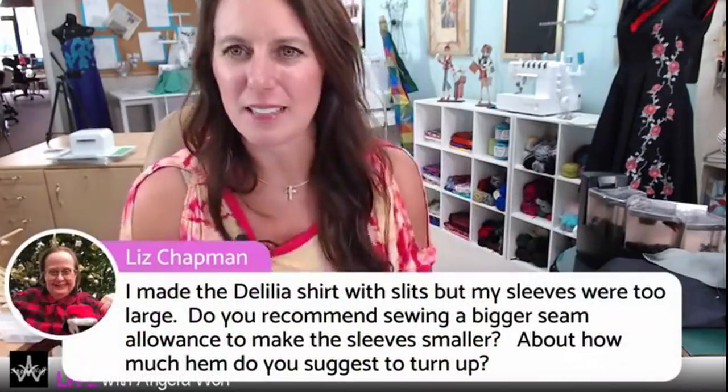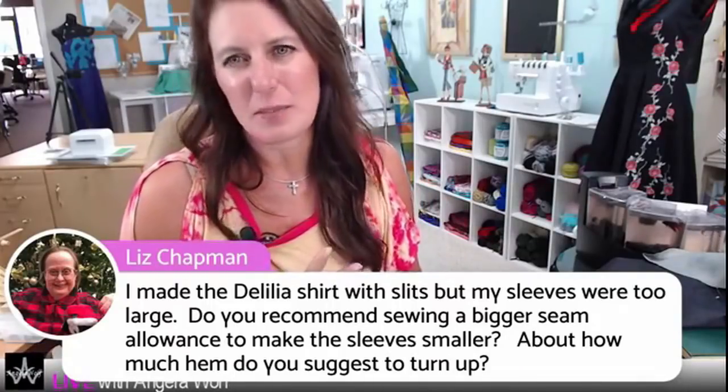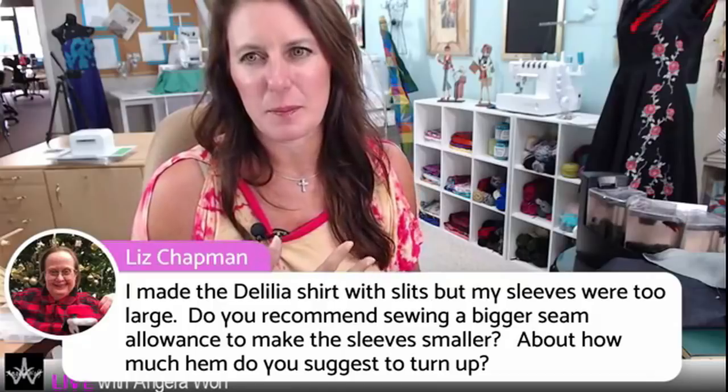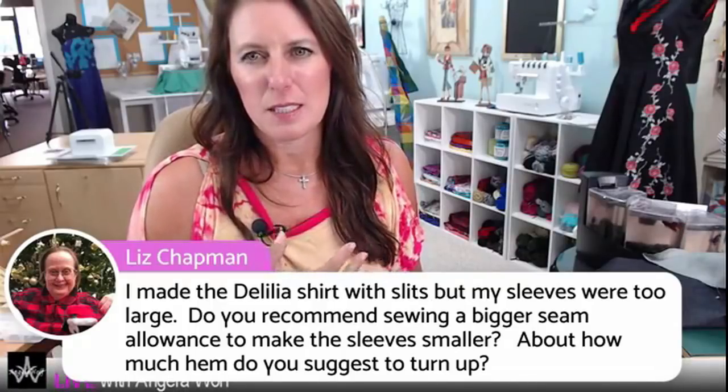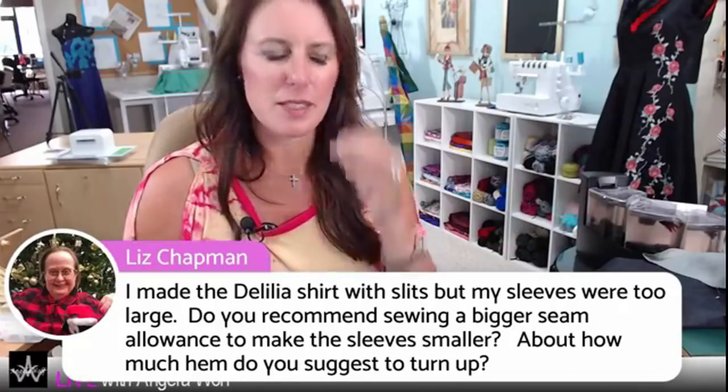All right. Okay, guys. We have just like 3 more minutes and I'm doing a drawing. So I see one question here. Liz, I made the Delilah shirt with the slits, but my sleeves were too large. Do you recommend sewing a bigger seam allowance to make the sleeves smaller? How would you hem, and how much hem do you suggest to turn up? Liz, that's a great question.